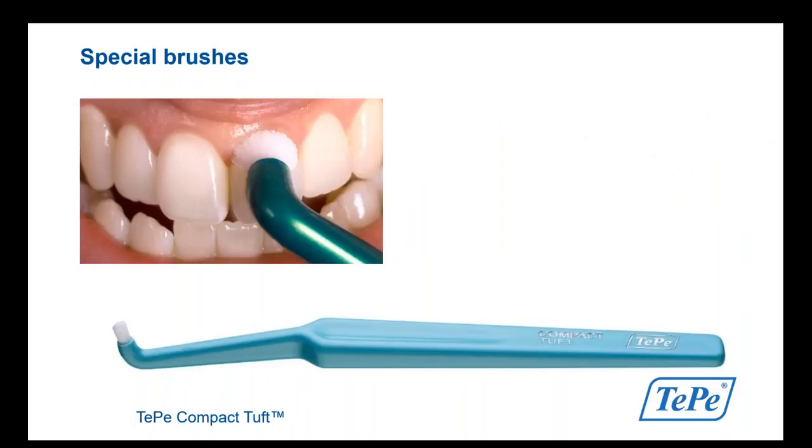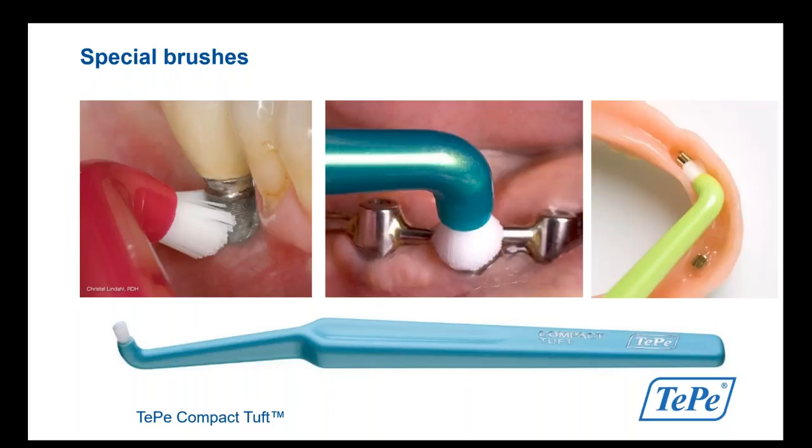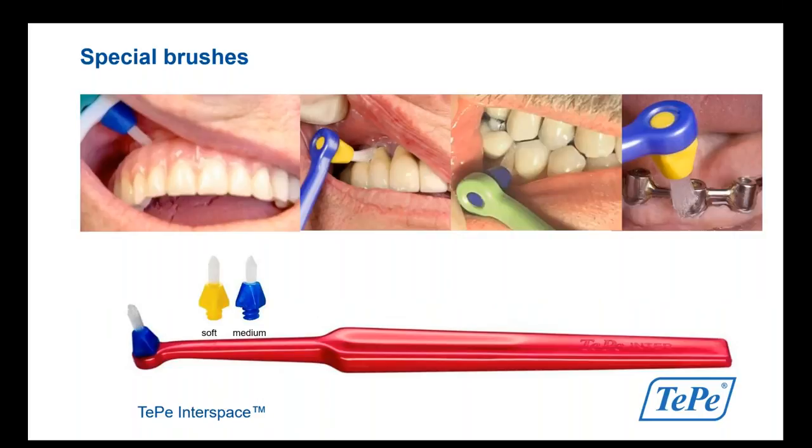And this angled brush with a compact, dense, rounded tuft is ideal for precision in cleaning along the gum line, cleaning visible threads, also suitable for cleaning round bars and cleaning attachments in a denture. And as you might know, this brush is very suitable for all ages and in many different conditions. Another choice for some patients with implants might be Interspace, which has a tapered brush tip for optimal access in difficult to reach areas. And the brush has changeable tips with different textures.